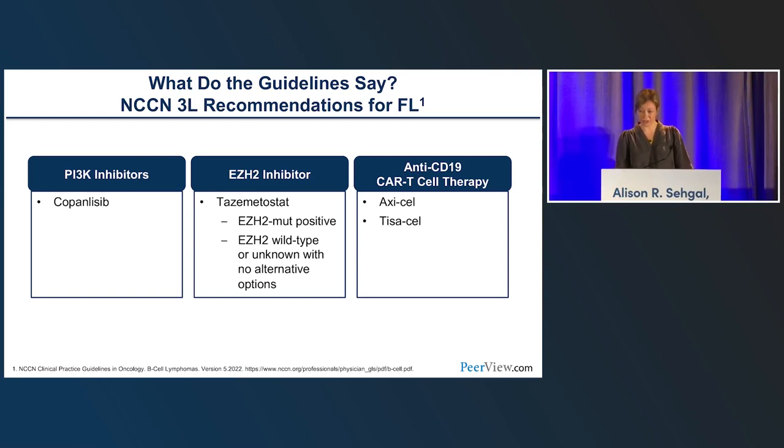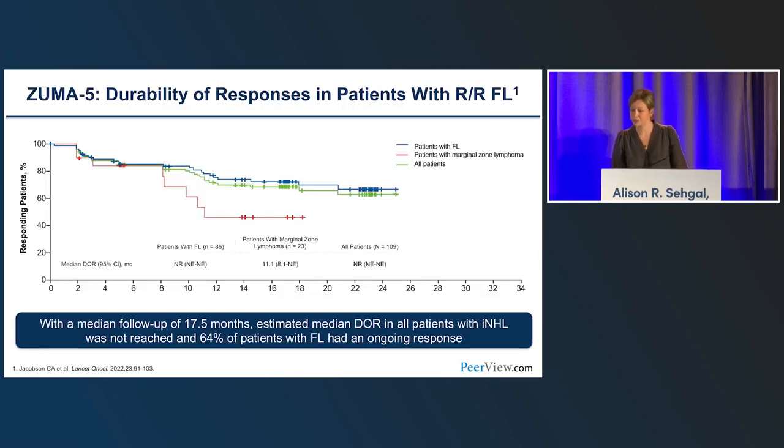Responses do seem to be enriched in those with EZH2 mutations. However, there are responders that have wild-type EZH2. But unfortunately, the duration of remission tends to be less than a year for both groups. Finally, we come to our anti-CD19 CAR T-cell therapy, and we have 2 approved agents, both axi-cel and tisa-cel, that we'll discuss now. So here is the ZUMA-5 data. This is the trial that studied patients with relapsed and refractory indolent lymphomas, and we'll focus on follicular lymphoma, but it did include mantle cell as well.